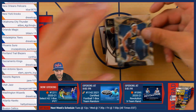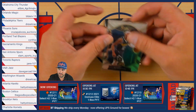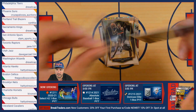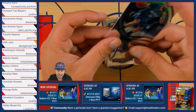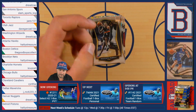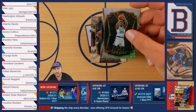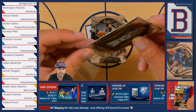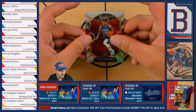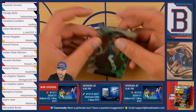The RJ Hampton RC of the Orlando Magic, and that is going to Trent. Trent, welcome to BreakTraders. Followed by a courtside Evan Fournier of the Boston Celtics going to Sam. Boston Celtics right there headed to Sam. Followed by DeJounte Murray of the Spurs. And then we have the Disco Aaron Naismith of the Boston Celtics headed to Sam. Followed by Karl Anthony Towns of the Timberwolves and a Daniel Arturo RC of the Los Angeles Clippers headed to David.